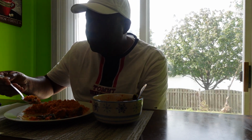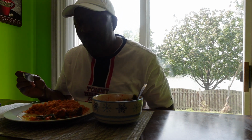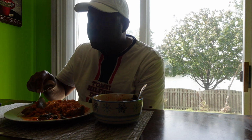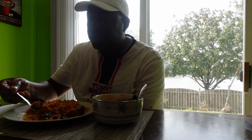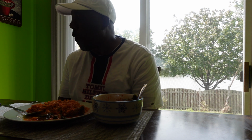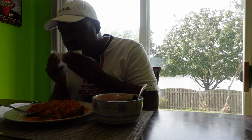So you take the vegetable mixed with the jollof rice. Because it is goat meat. The goat meat mixed with jollof rice. Very delicious. Very, very delicious.